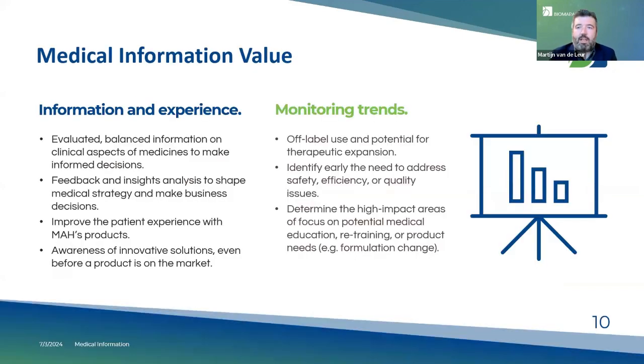With that being said, I would like to hand over to the real expert, Olga. Can you tell us a bit more about the value of medical information? Thank you very much, Martijn, and welcome everyone.